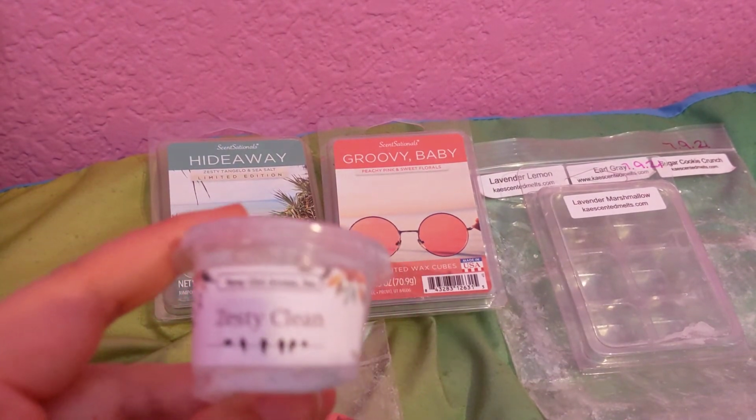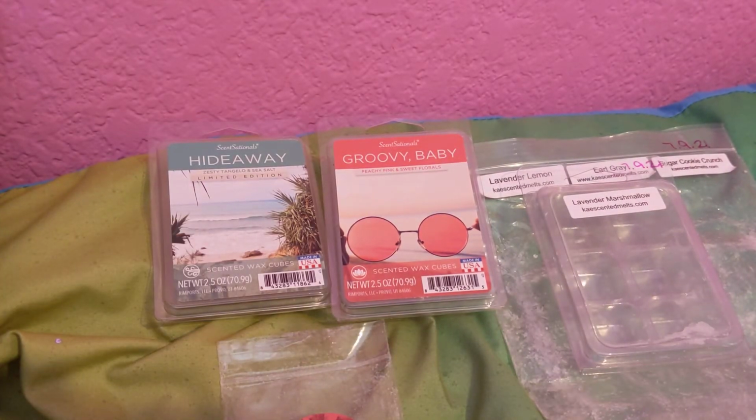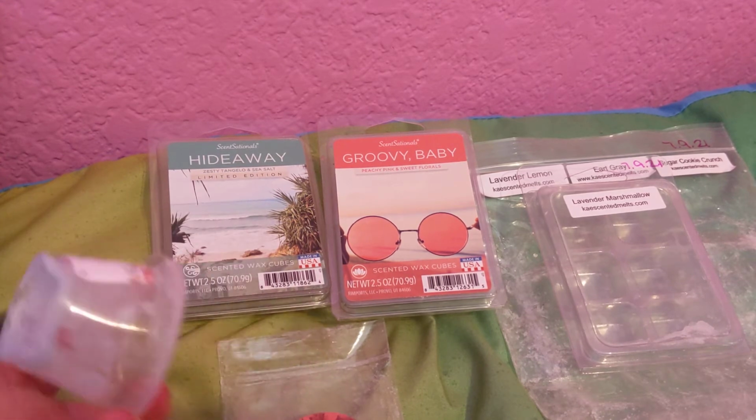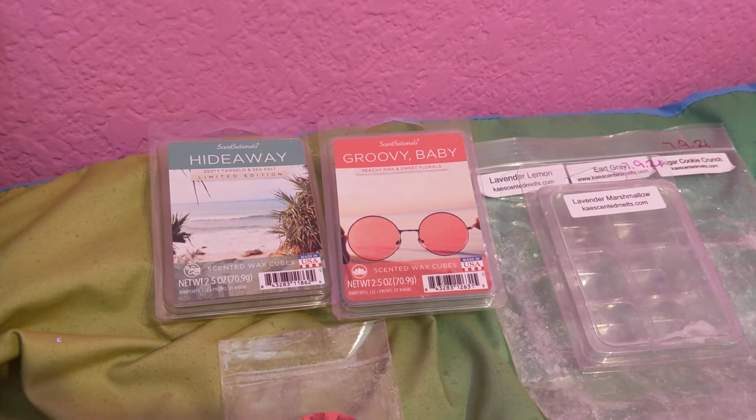The next one is Zesty Clean from Sassy Girl Aroma. This was just a little sample. It's kind of messed up because I had a really hard time, as you can see, getting it out. I had to push like the crap out of it. Almost break my thumbs.